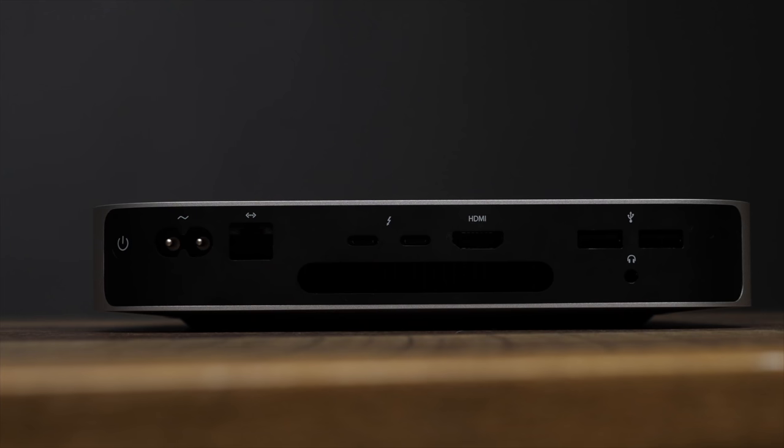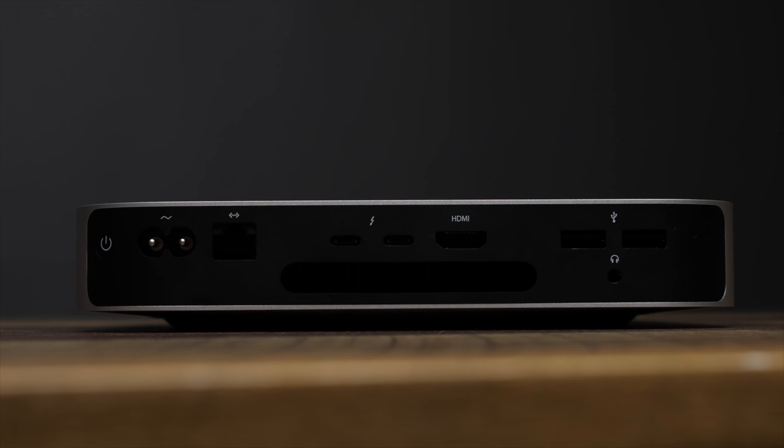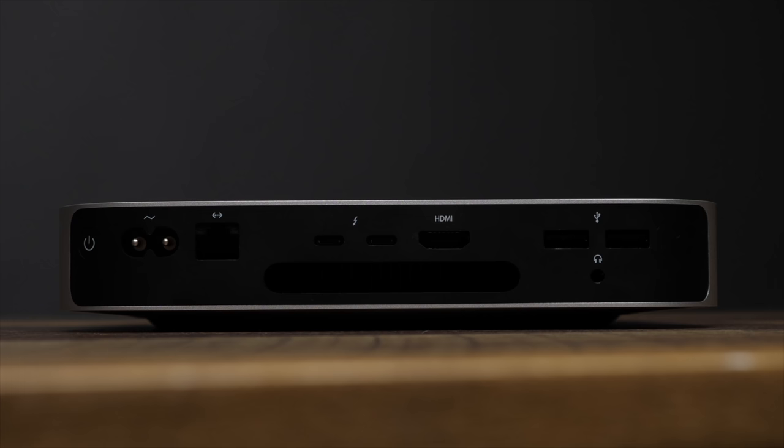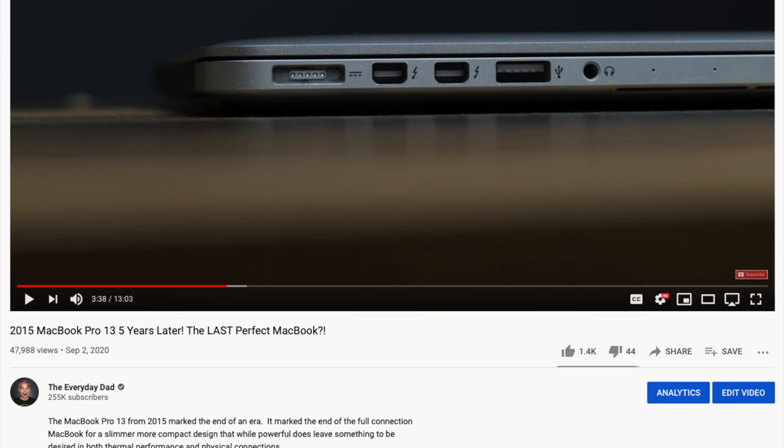If you aren't some kind of creative professional that needs to import SD cards, you really don't need anything else to get the Mac Mini going. It's got 2 Thunderbolt 3, 2 USB-A, HDMI, Ethernet, and a headphone jack. I wish all of Apple products shipped with this. I mean, even the 2015 MacBook Pro, like my wife's 2015 MacBook Pro 13, has a lot of this same IO.